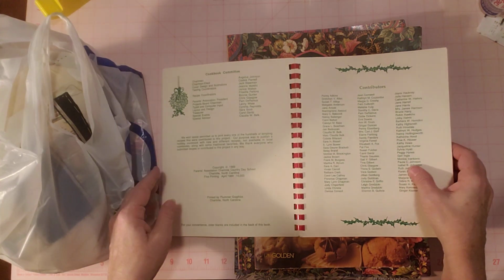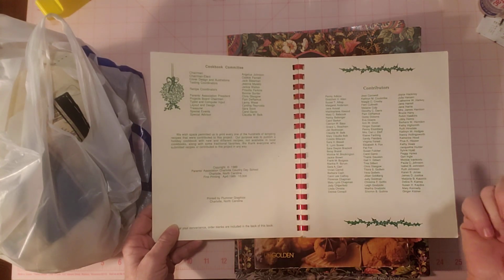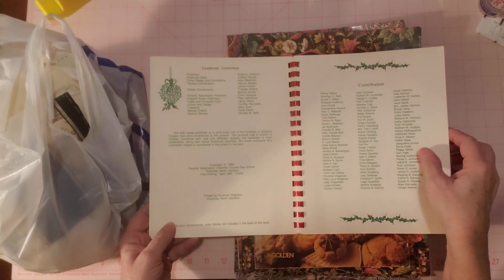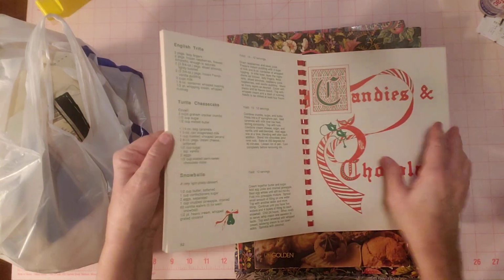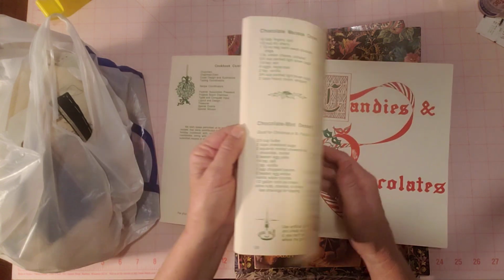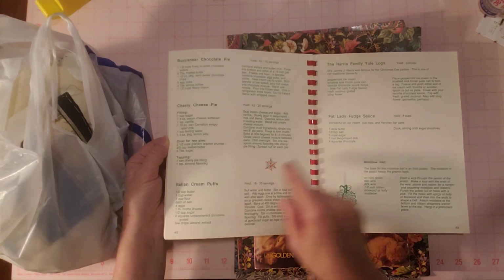So I thought it was super cute. The copyright is 1989. It's got this red plastic binding here, and the green. I love the green print in here. Let me flip through a little bit. There are some little pictures, little graphic type things. See, here's red and green on that one.